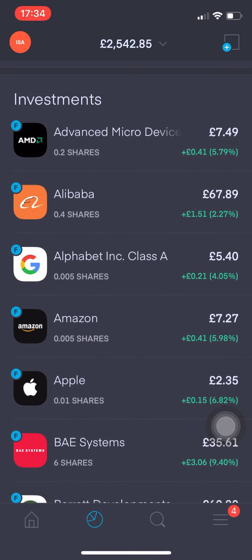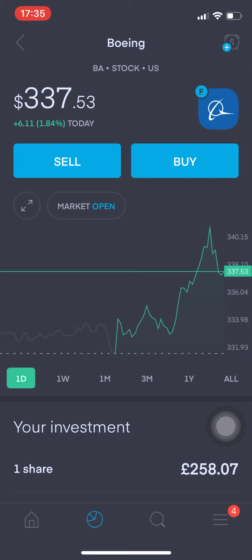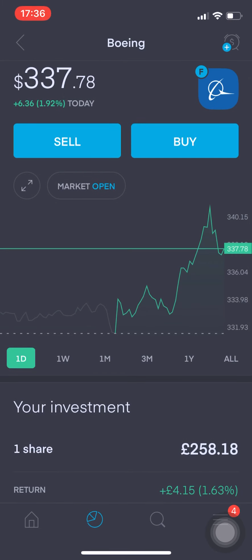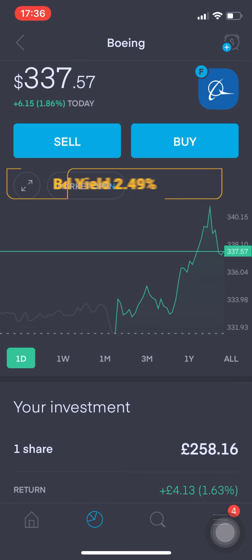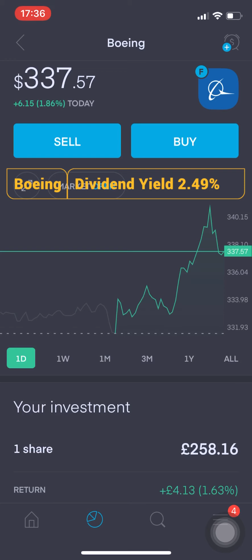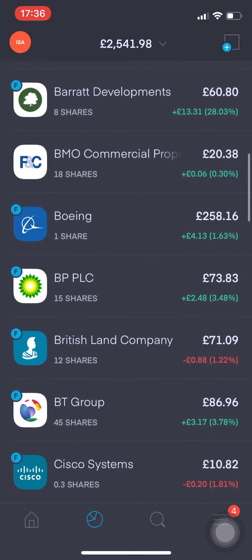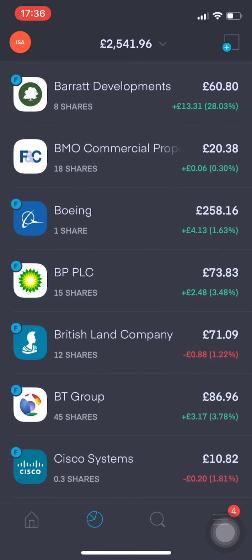Boeing is actually a really good stock. I believe it's going to go up quite a bit. As you can see, it's at $337.53, which is pretty good, I believe. I am up £4.05. That's 1.59%. I'll include the dividend yield here, but I genuinely do think that Boeing will probably suspend their dividend with all the 737 MAX crisis. So yeah, I don't expect a dividend, but I'll pop the dividend yield there.